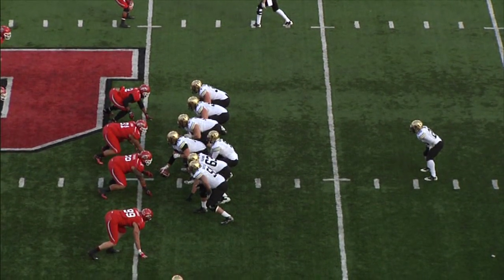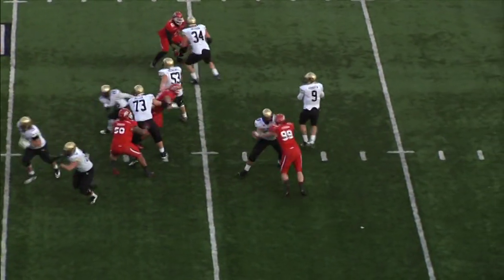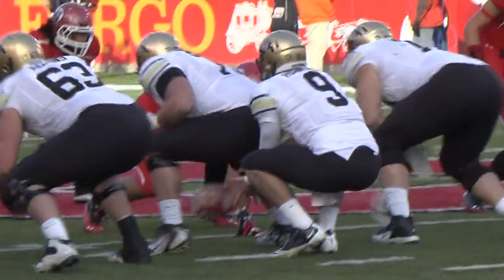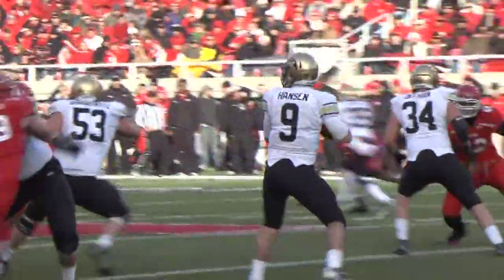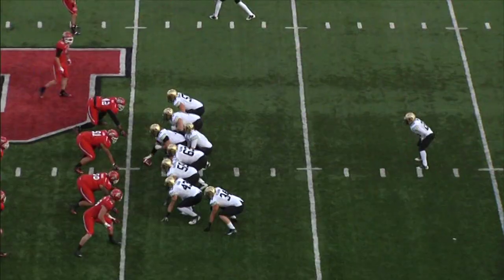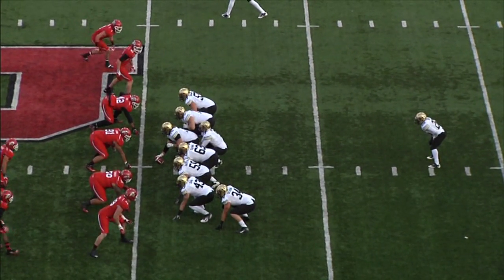Left hash mark, tight end to the right, boundary to the left. Hanson play action sets. He's got pressure behind. They throw the screen over the middle and it is nearly picked off. The intended receiver, obviously, was Tony Jones, and seeing that thing develop was Dave Fagerin, tight end and an H to the left. That's the boundary side.